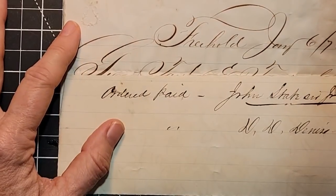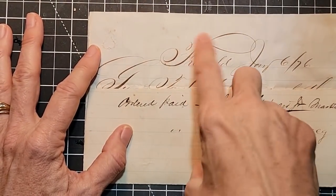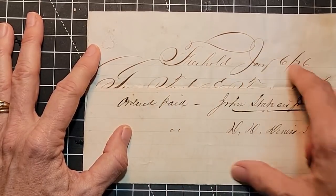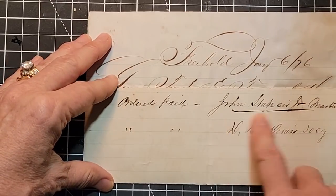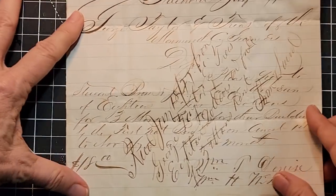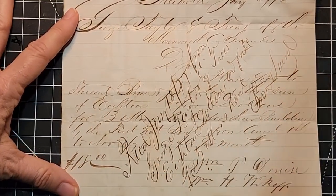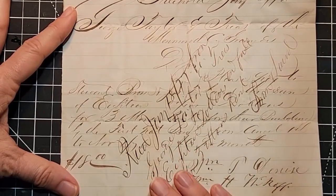This would be 1876. You can tell by the fountain pen, heavy scrolling, the weighted swoops here, things like that. Then you know it's old. And it said, ordered, paid by so-and-so. And here's the secretary's signature. Now, here's whatever it was, right? Regular stuff. But then they do this cross-writing. And this I've seen multiple times. And I'm thinking that that is when the debt was paid.